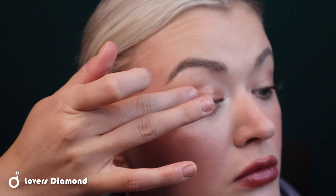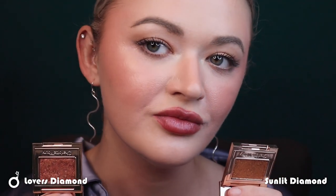Okay, next we're going to do Lover's Diamond on this eye and Sunlit Diamond on the other eye. I really like the Lover's Diamond shade. And Diamond Eyes, Lover's Diamond, and then the last three are, that's like half of them.